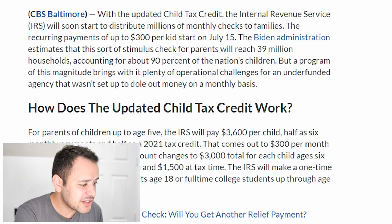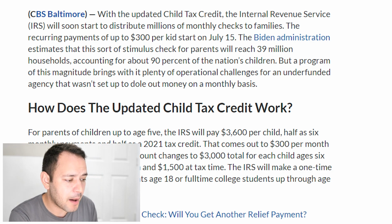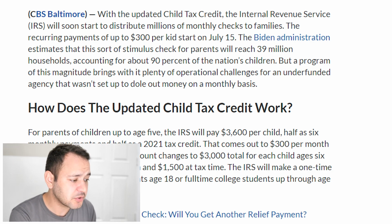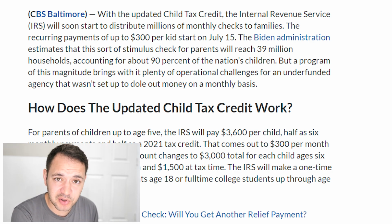But a program of this magnitude brings with it plenty of operational challenges for an unfunded agency that wasn't set up to dole out money on a monthly basis. So that many checks rolling out to so many millions of people, they're saying they don't know if they're going to be able to get this operating the way that they need it to.